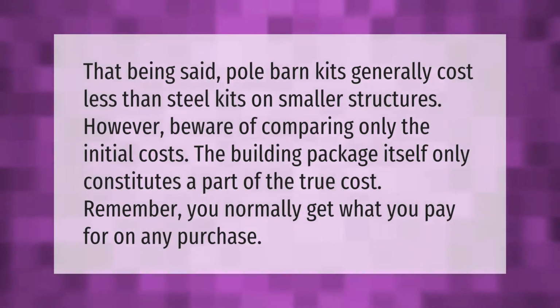That being said, pole barn kits generally cost less than steel kits on smaller structures. However, beware of comparing only the initial costs. The building package itself only constitutes a part of the true cost. Remember, you normally get what you pay for on any purchase.